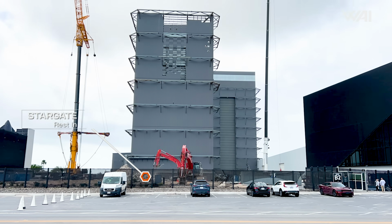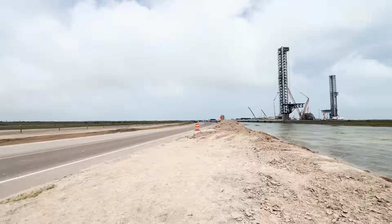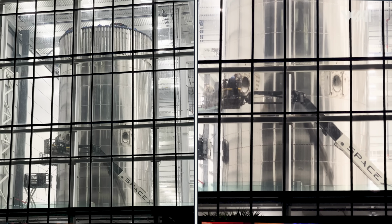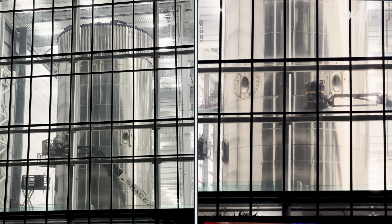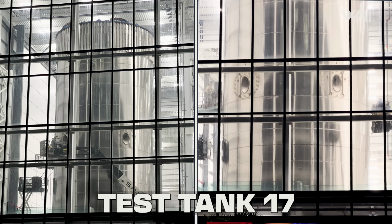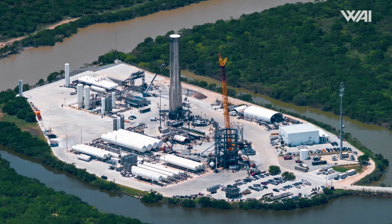There is a lot going on at Starbase both day and night. And while there is no sign of an imminent launch, the construction and testing of ships and boosters keeps going on fast. A new test article has been spotted. This new aft section test tank, also known as TT-17, was spotted outside at the build site. This test tank is deemed to be the first Block 2 test article, and it will likely see an interesting test campaign over at Massey's.